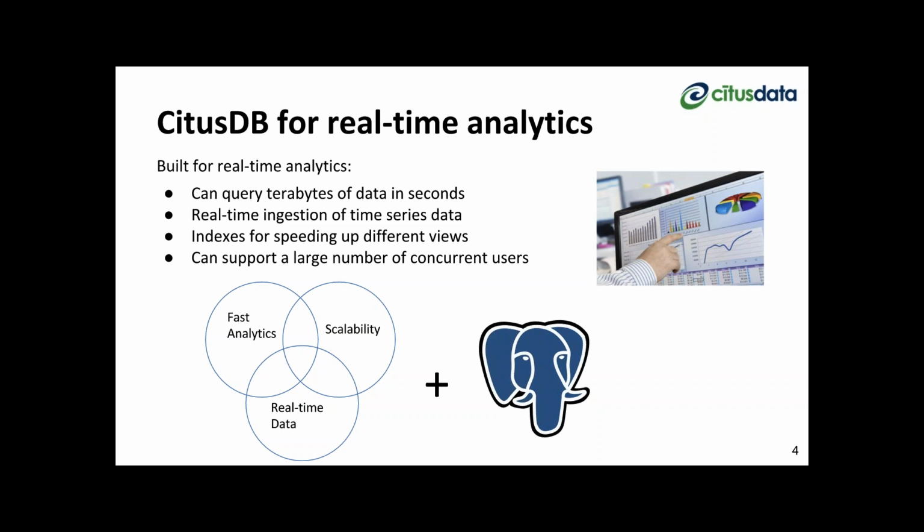It can also support continuously adding new data or making updates. And it has basically Postgres's own indexing technology, so you can index it in any way you want. And the final advantage is, if you are familiar with Postgres, CitusDB is pretty much Postgres, so you don't really have to learn anything new if you start using CitusDB.